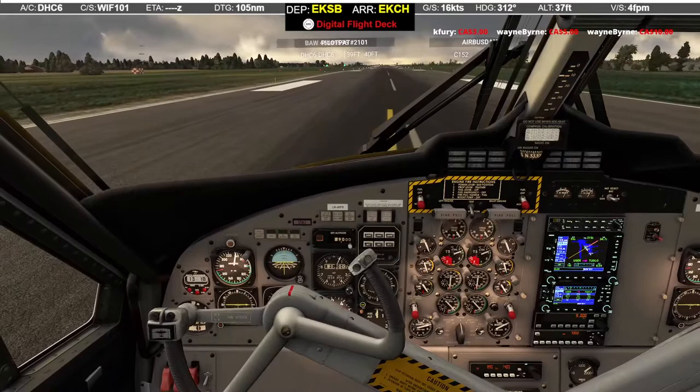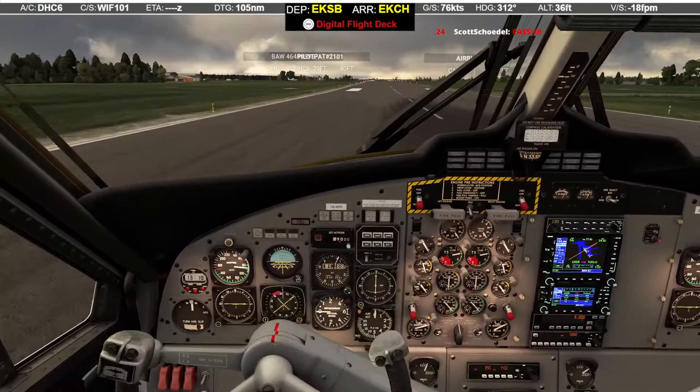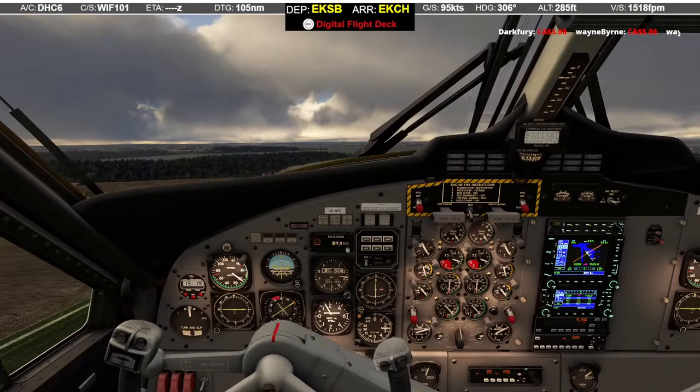Work that rudder. Try to keep her on the center line. That wind is really pushing it. 80 knots, and we're up. See us having a crab there into the wind. Said that helicopter was tracking us on the takeoff there.